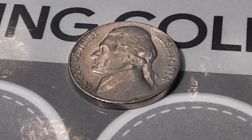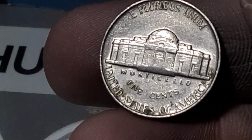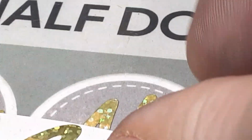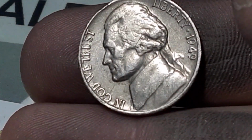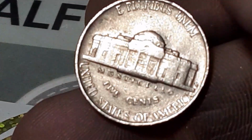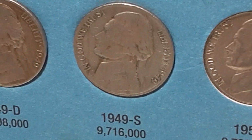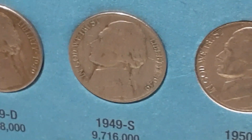We got the 1954 out of San Francisco. That is going to upgrade the 1954S right there. So that's the one we're going to put in there. Then we got the 1949 out of San Francisco. That is going to upgrade the 1949S right there. Definitely an upgrade for that one.